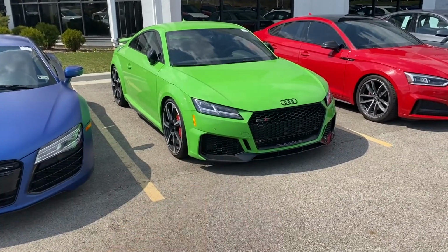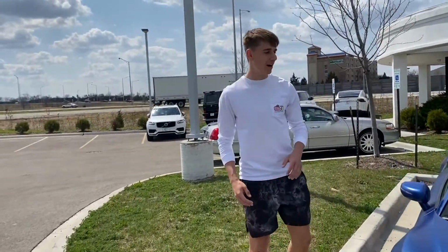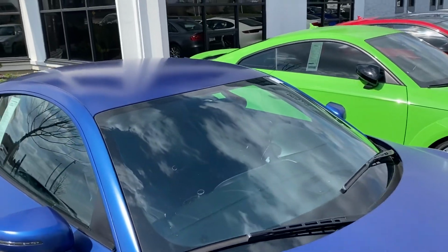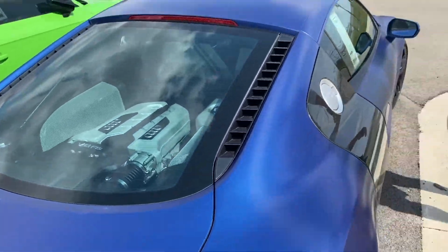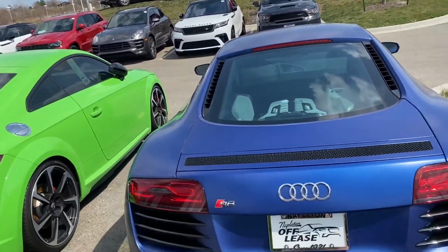Look at the Audi TT-RS. Holy, I love this car. Like I said in the past, I love it. If I'm honest, if I lived in Florida, I'd take the TT just because of the colorway. It's so cool too. Oh, it is a V8. Look at that. Pre-owned, and you have a 48-hour exchange policy. Wow. You really sold me there.